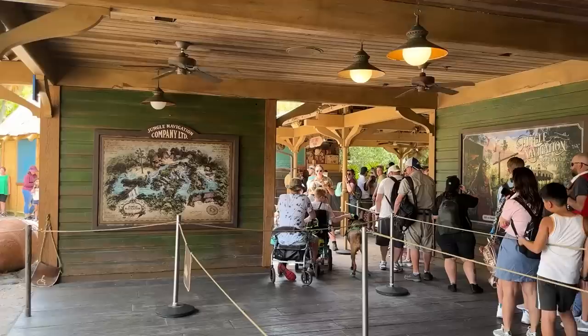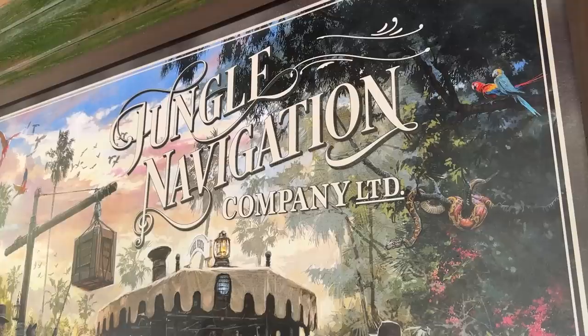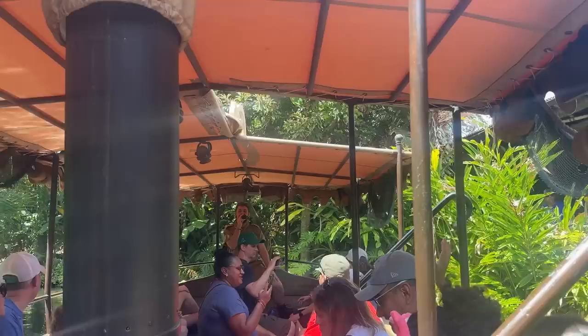Jungle Cruise, an opening day attraction, been delighting guests for over 50 years here in the Magic Kingdom. The world-famous Jungle Cruise takes you on a boat ride around famous rivers of the world while a skipper tells you punny jokes. It has no height requirement, making it a perfect family attraction. It is beloved by many.